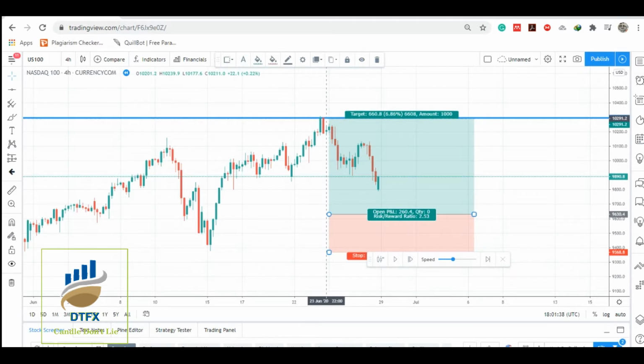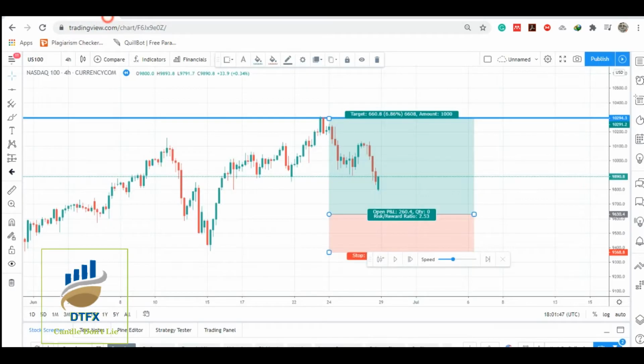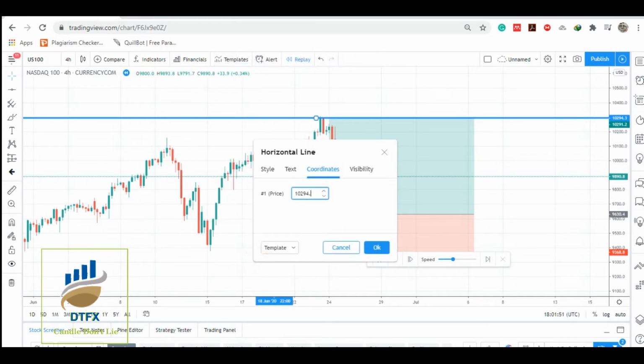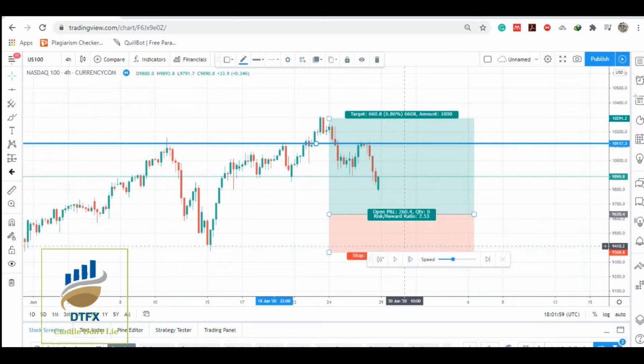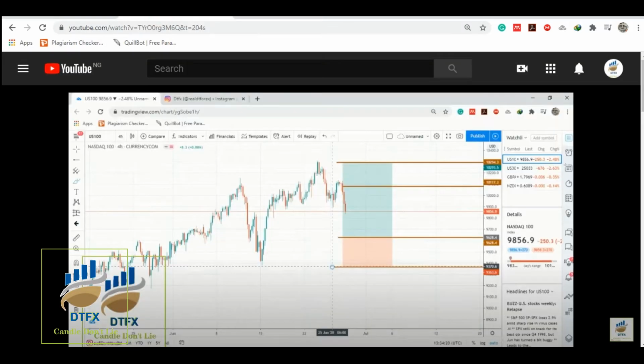Okay, and we said the first main target is 10117.3. So these are going to be our first target, and this will be our second target according to the video, I think. Buying opportunity.